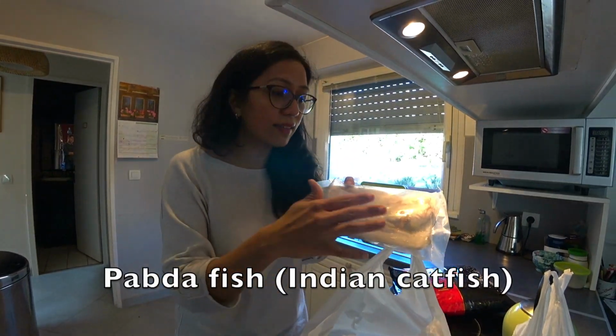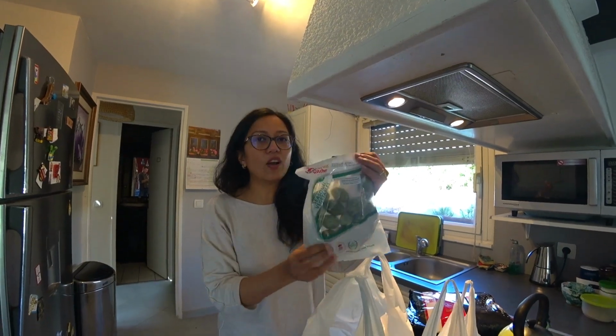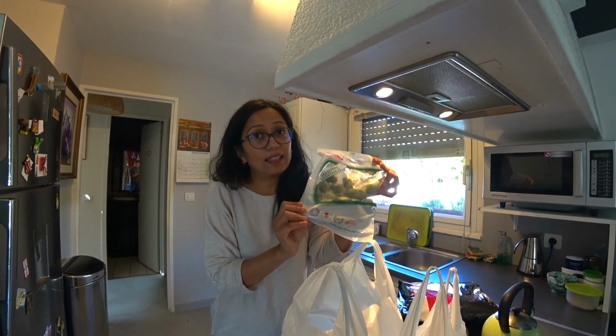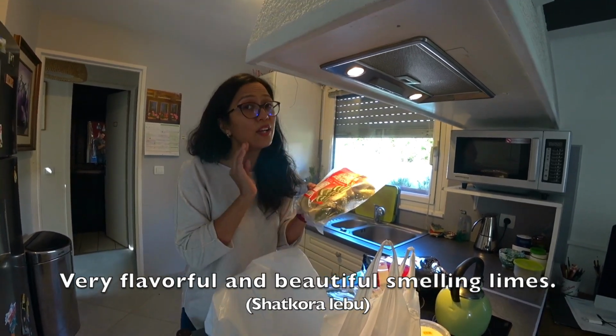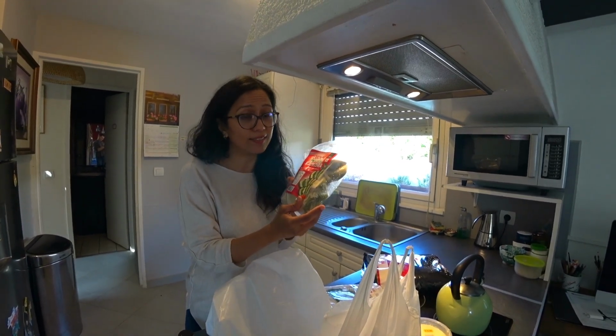So this is called pabda fish, and this is a green olive. Honestly, I don't know what this is. I doubt I've ever eaten this in Calcutta or even in Bangladesh. This is a very famous lime from Bangladesh, and it's called shatkara. And I know that this is a really good quality product. I'm so glad I got this.